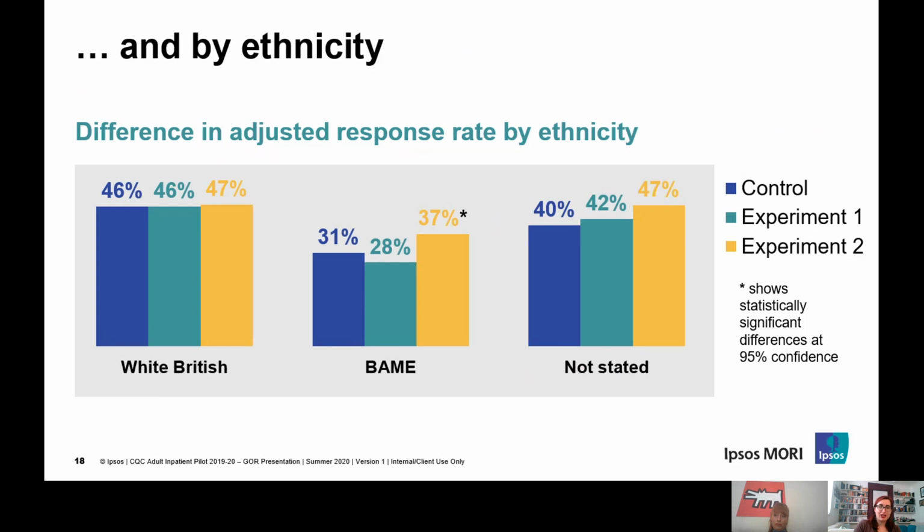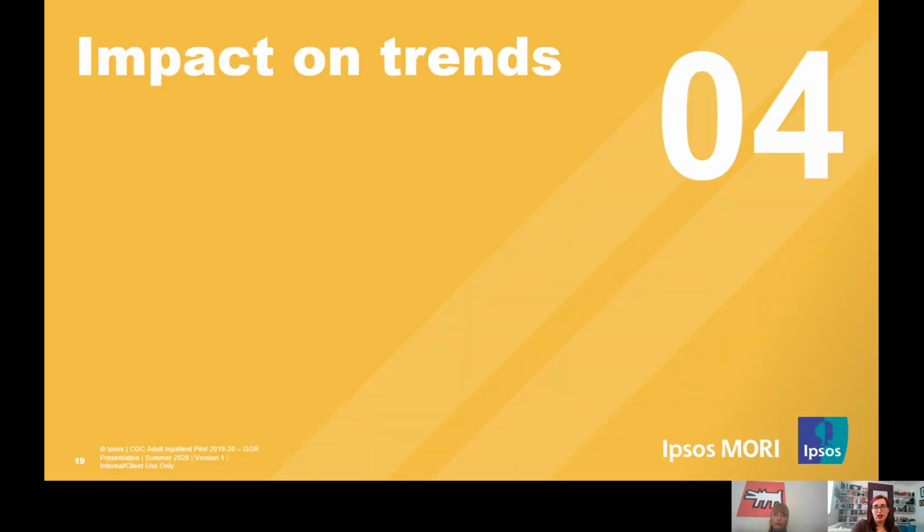For experiment group 2, where you get that additional postal questionnaire at the end, we also saw quite a big increase in people from Black and ethnic minority backgrounds, which likely reflects the work that's already been done, which shows that those people from BAME groups tend to respond later in fieldwork after there have been more reminders, and it was just particularly effective among that group.